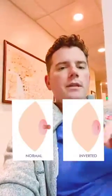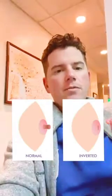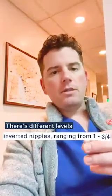Inverted nipples, when the nipple doesn't poke all the way out, there are different grades of inverted nipple from 1 to 3, actually 4 in some articles. And those are nipples that can be brought out with stimulation or with cold temperature, versus ones that stay inside, versus nipples that are completely flat, that have no real nipple.